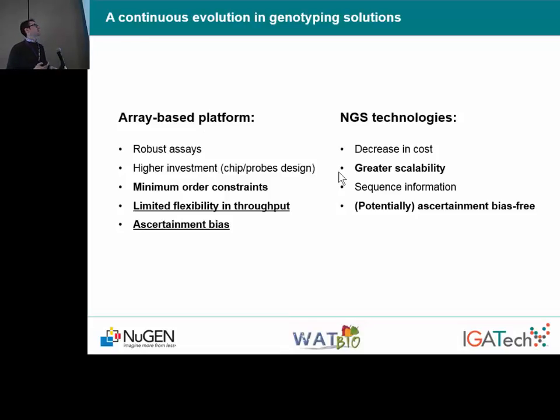On the other hand, we have NGS technologies, whose cost we see keep decreasing. They provide good scalability with several sequencing machines, and also with new engineered kits that provide many barcodes for higher multiplexing. Then everything is sequence-based, so there is sequence information which can be used for other purposes, not only for the genotyping scope. And also it is potentially ascertainment bias-free information.